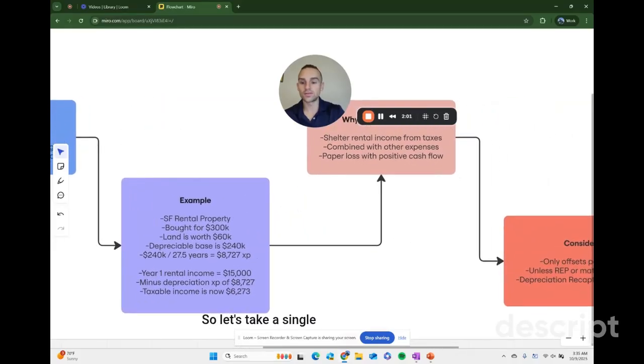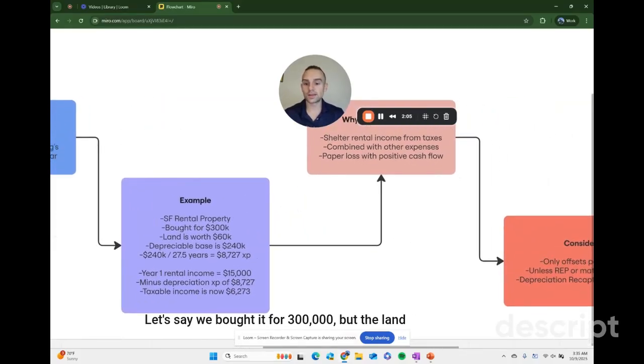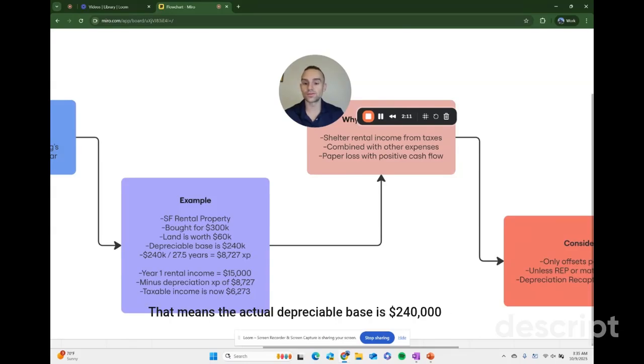So let's take a single family rental property. Let's say we bought it for $300,000, but the land is worth $60,000. That means the actual depreciable base is $240,000. And if we divide that by 27 and a half, we can take $8,727 in expense per year.